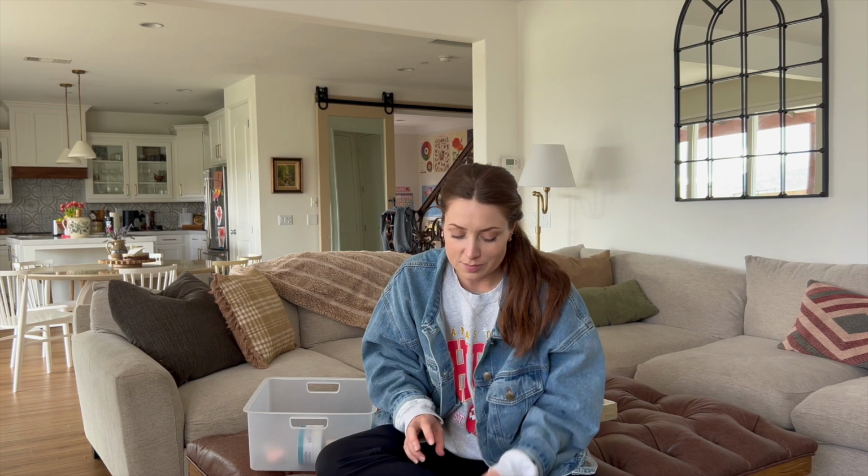Now I use them about 2 times a week to just kind of maintain it. But my forehead lines have significantly gotten so much smaller. Like, it's crazy. So these are amazing.